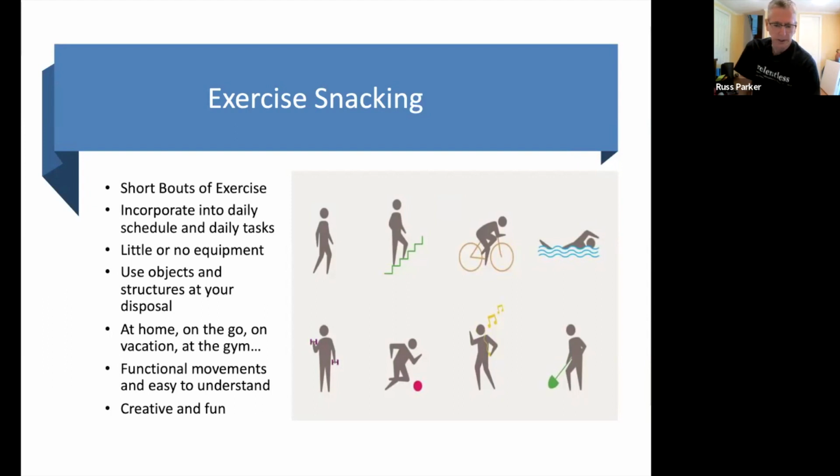So I'm going to talk about a lot of things that you just do normally in life, getting up and down from a chair, for example, or something like that. And you can make it creative and fun. And we'll give some examples of that.